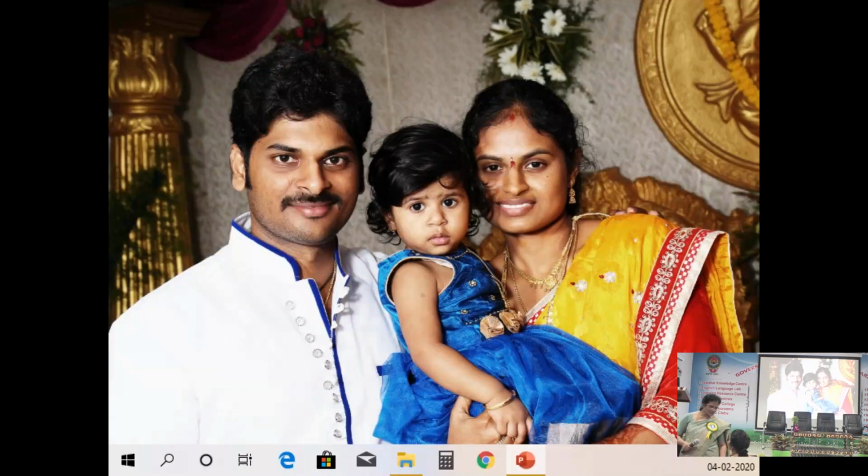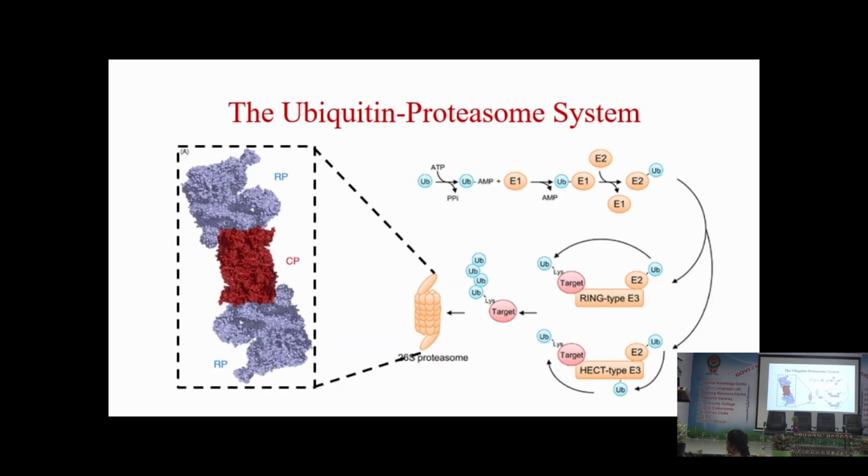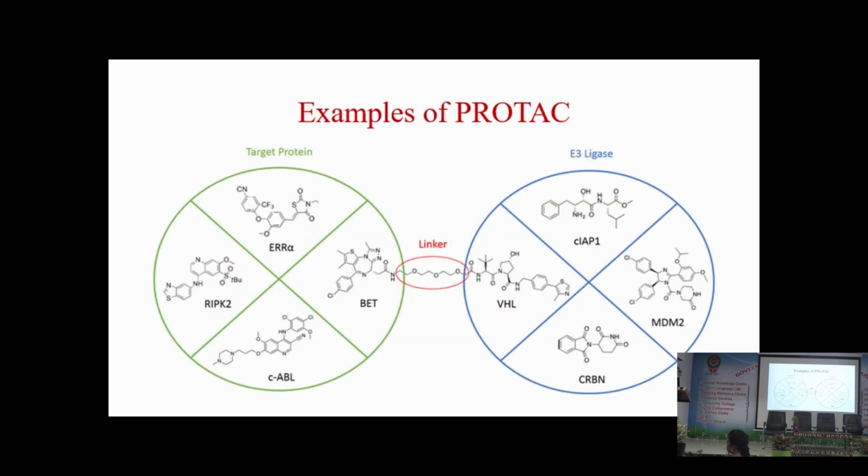So the PROTAC, I hope you guys understood the question. The question was, you take paracetamol when you have a fever, right? Do you take the PROTAC similarly? The answer is no, because PROTAC is designed for a lot of different reasons. It could be designed for cancer, HIV, malaria, or any other disease. So depending on what disease you have, you have to take that specific PROTAC only. More questions?